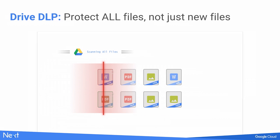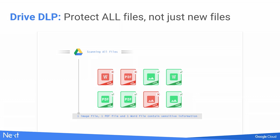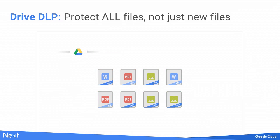We're now extending that DLP platform to Drive as well. We recently announced this functionality just last month, that DLP is now available for Drive as well.